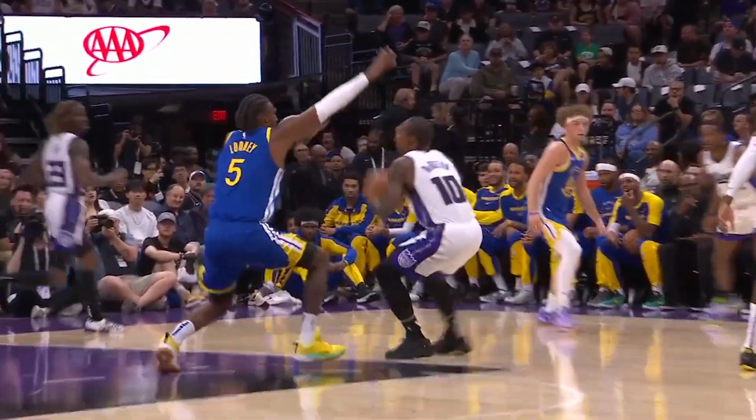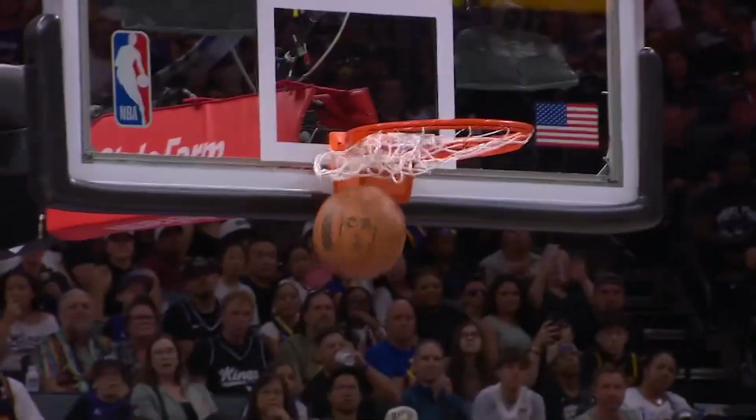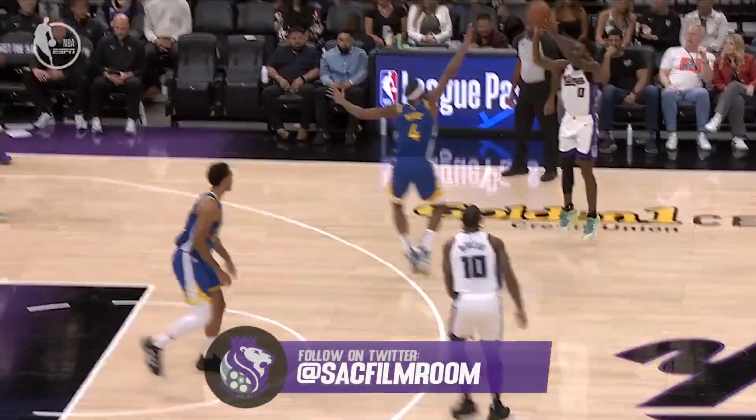What's up, Kings fans? We're back in the film room after preseason game 2, and I wanted to highlight one of the sets that Sacramento has been running a ton of so far, and I touched on it briefly in my last video talking about DeRozan's fit in the offense.